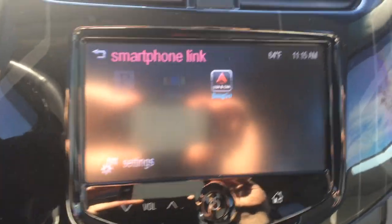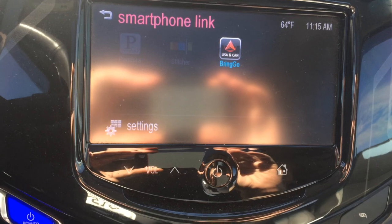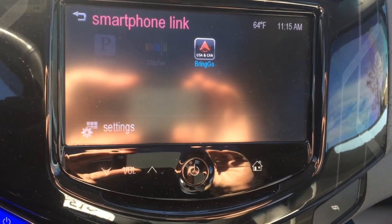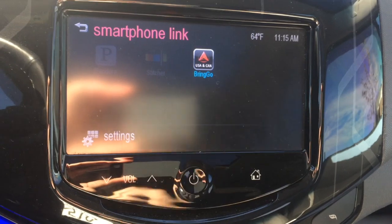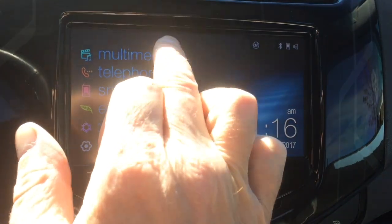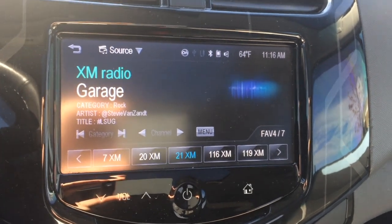The main reason is because they take from your cell phone data plan. And I always had a cell phone plan that had limited data, 2 gigabytes. So it was kind of pointless to me to use up my data listening to music when I've got XM in this car. So if you hit multimedia, there's the XM radio, and I've got the sound muted right now.